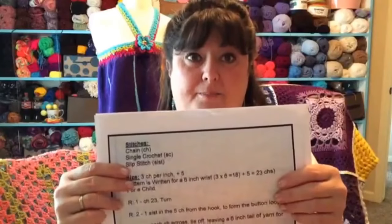I tell you what, I've had people message me because I've spelled things wrong, or because I left off something they needed, like an abbreviation. As a pattern designer, I appreciate it. I want to know, because I want everyone to be able to work my patterns. So pattern designers do appreciate those things, okay?